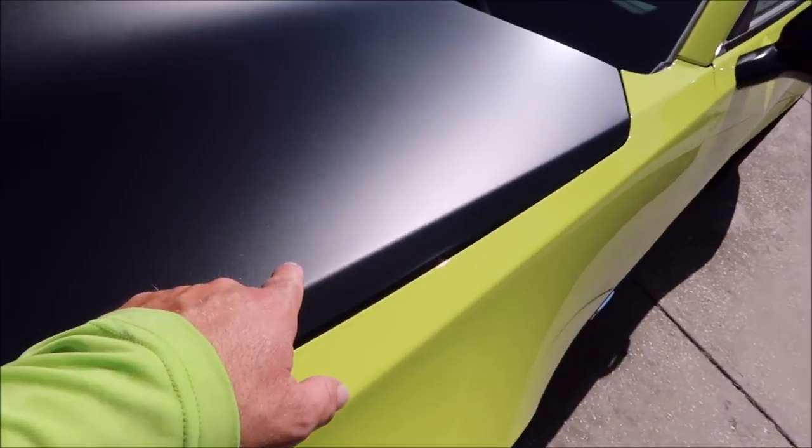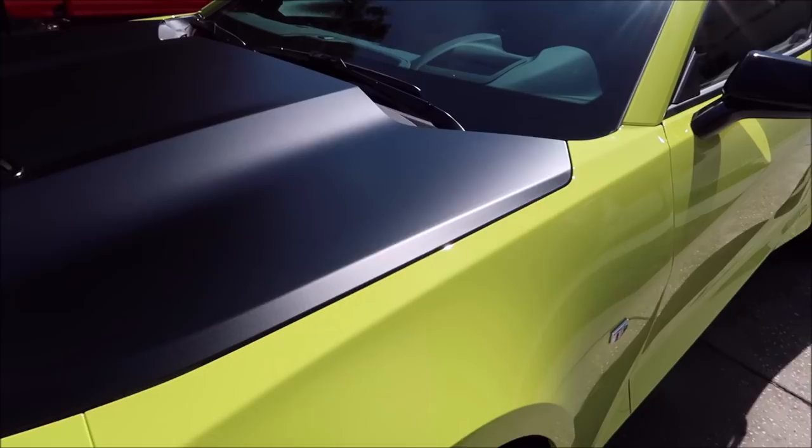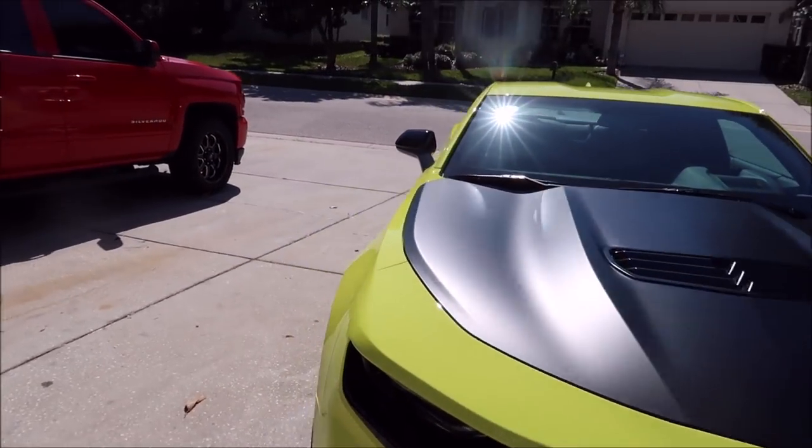The other thing is there's a big scratch right here, which does not make me happy. You can see it right there. But it is what it is. I still have to wipe that windshield on the outside, but everything's good.